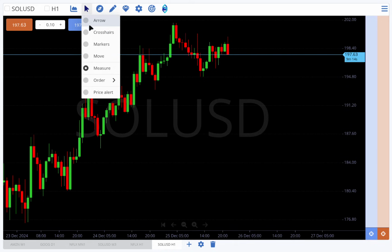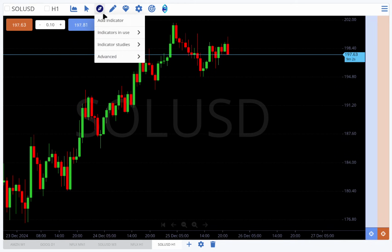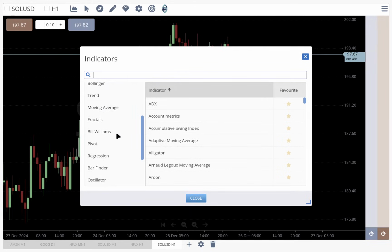So these are the important things as far as the crosshair, where you can measure as well if you want to. Then the marker is basically the crosshair, the arrows. I don't quite understand the significance of that. Okay, but let's continue. Now right here, this is where you add your indicators. They got so many indicators, y'all. You simply just press add indicator. And then you go for what you're looking for. They got the bands, the price indicator, the volumes, volatility, Bollinger Band, trend, moving averages.